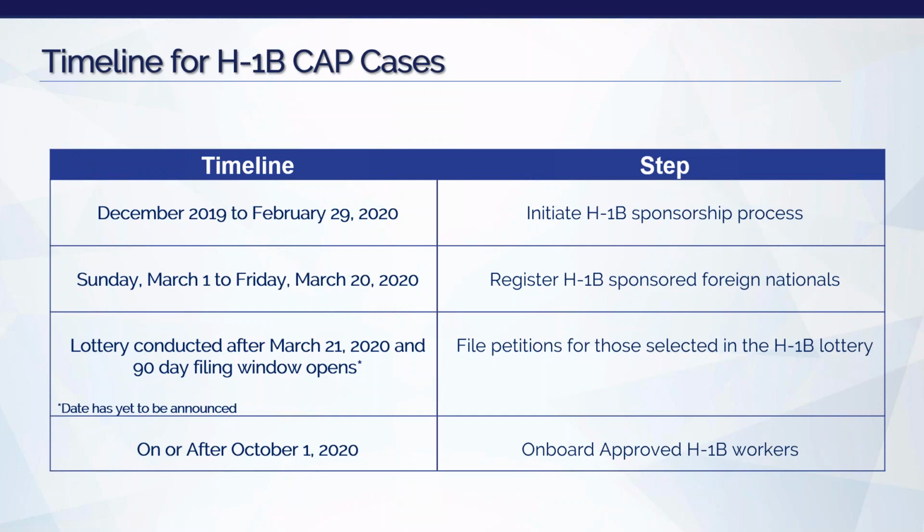Once they conduct the lottery, then there's a 90-day filing window that opens. So only those who have been notified that they have been selected will be able to submit an H-1B petition. So we expect that the H-1B filing window will open sometime on or after April 1, because the earliest start date for an H-1B is 10/1, and you can only file an H-1B 6 months prior to the start date. So that's our expectation. When it will open after April 1, we don't know. We're waiting for guidance from USCIS, and they said they will publish it once they provide that 90-day filing window period. And then on or after October 1, 2020, the H-1Bs will be approved.